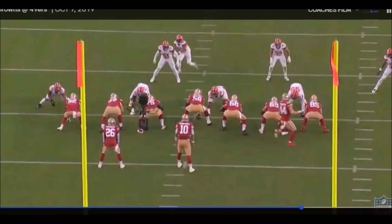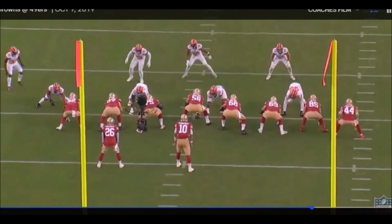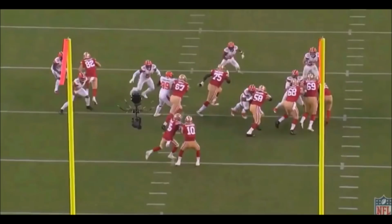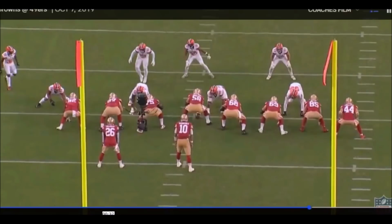Now, Tevin Coleman made his first time back. He was out with an ankle injury, but he comes back. This is a textbook clinic of an outside zone. This is just straight outside zone. So you can see all of the movement is going to the right. If you watch just the first step of all the offensive linemen, you're going to see that right foot flat step, right foot flat step, right foot flat step.